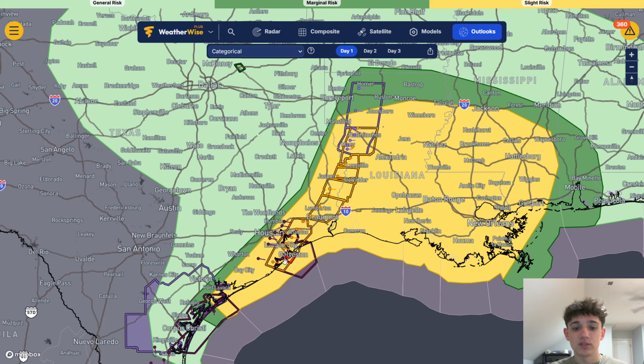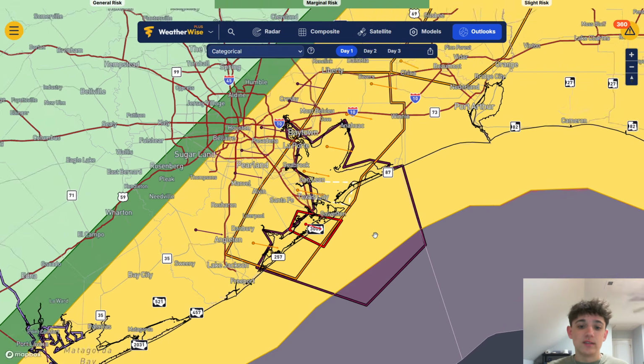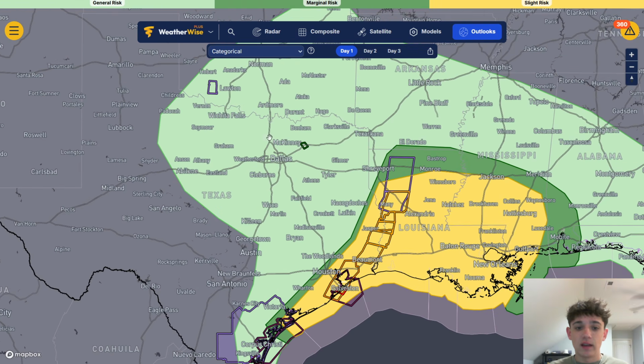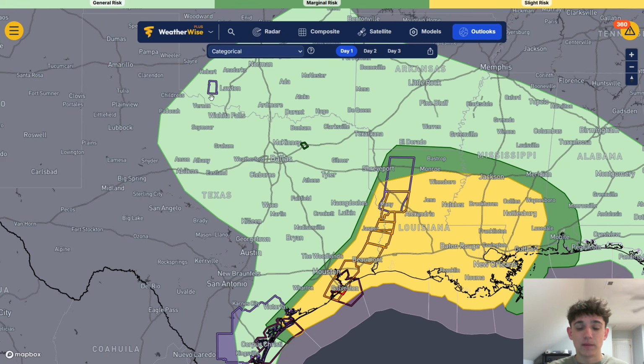But you can see that there are just severe thunderstorm warnings, special weather statements, and even a tornado warning down here south of Galveston, Texas, that is moving offshore now. And this is ongoing right now. We have special marine warnings in some areas, and there are special weather statements that have been off and on back in this area, and these are mainly for hail. They're issuing new warnings as we speak, but please be careful if you're in areas of Louisiana, as this is a strong line of storms.